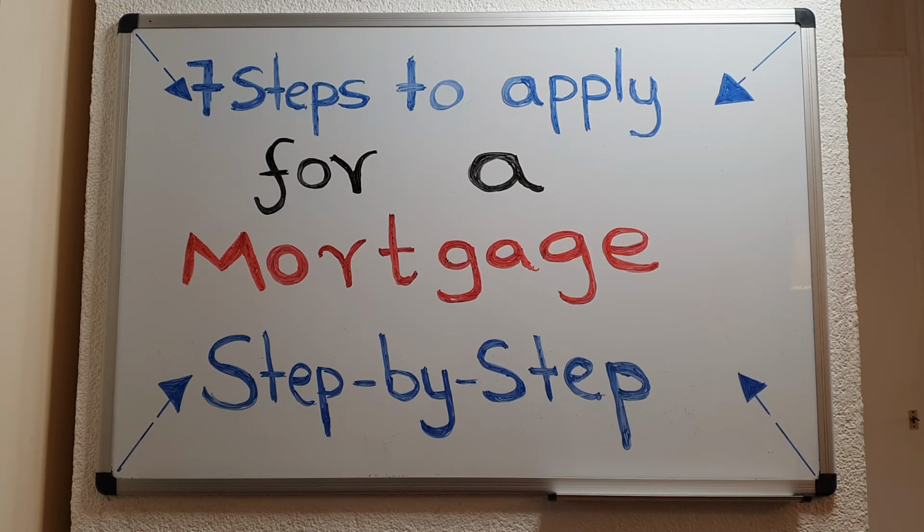The 6th step when you're applying for a mortgage is making a formal mortgage application. Once you've had your offer on a property accepted, you should formally apply for a mortgage. If you're using a mortgage broker, they will arrange this for you.